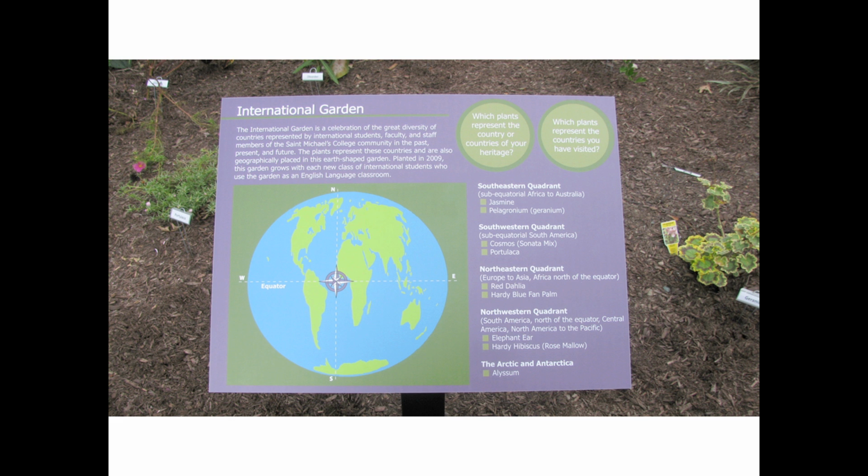The second garden that we're going to share with you this evening is called the International Garden, and we're showing this image to help you explain it. So it's circular in nature. It has a path that's parallel to the equator. It's broken up into 4 quadrants, and the continents are placed in those quadrants. So if you're standing in the top right in Asia, you would find only plants that grow in Asia. And so if you're standing at the bottom left, you find plants that are from South America.